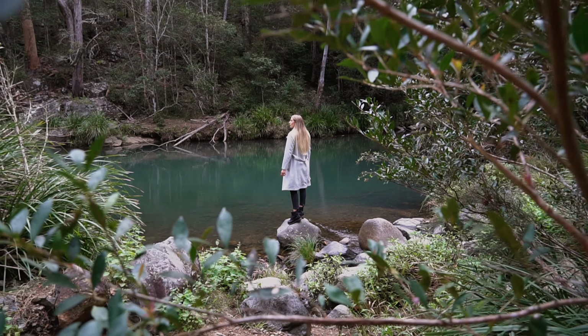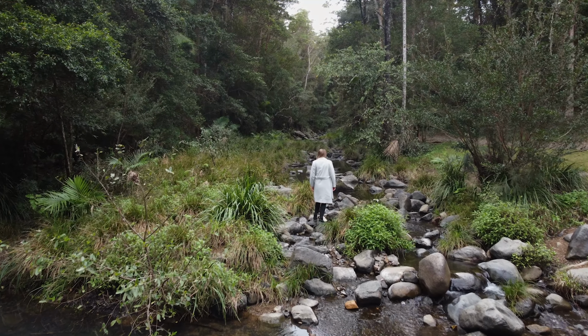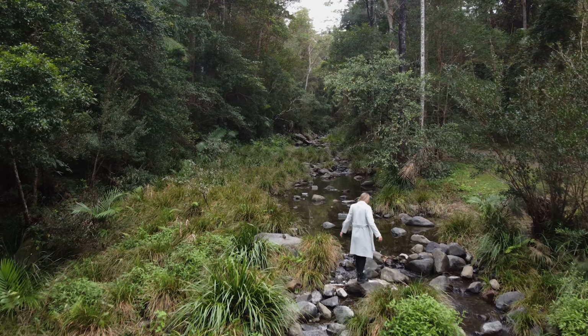That water has a gorgeous blue color to it. You can hear the water trickling down the creek, and it is just gorgeous. I have a feeling we're going to be coming back here time and time again. It's really special.